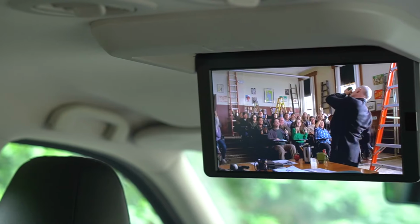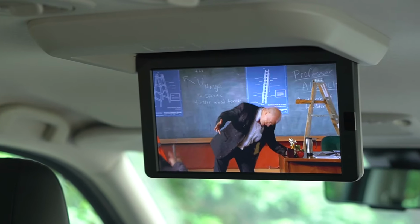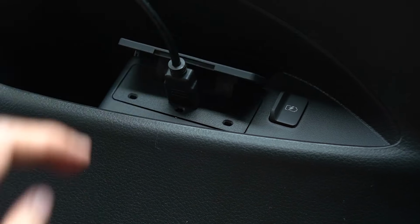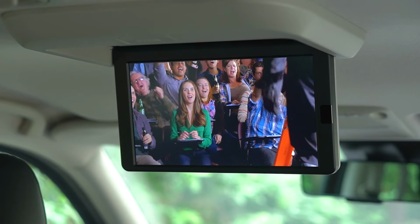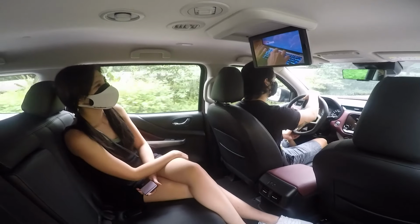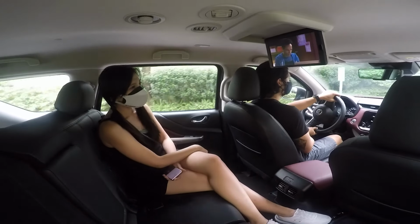First is the 11-inch overhead passenger's display. By connecting another device via HDMI situated on the third row, you can instantly play different content like stream your favorite movies on Netflix or, you know, watch a really great YouTuber. Anyway, so while I drive for my wife, she can comfortably relax at the back seat, complete with entertainment.